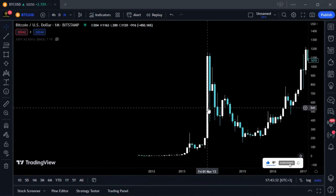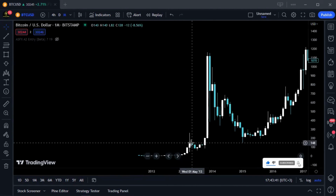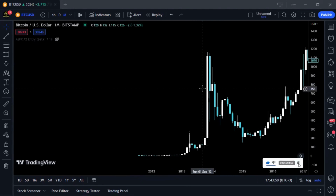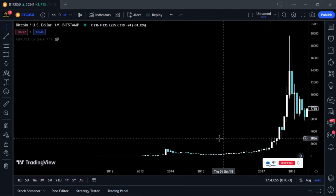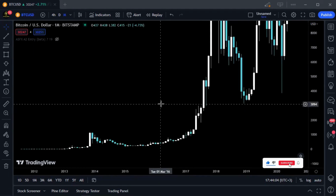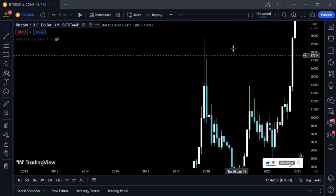So if we look at it all the way from here, the first boom cycle was in around 2013. You can see it came back all the way to the minor boom cycle of around 2013 March here, but this was the major one. This was like a small move, and then the major move, and then the retracement came back all the way to this before taking off on its second boom cycle, pushing all the way up there, pushing all the way to about 20k, 22k, something like that.